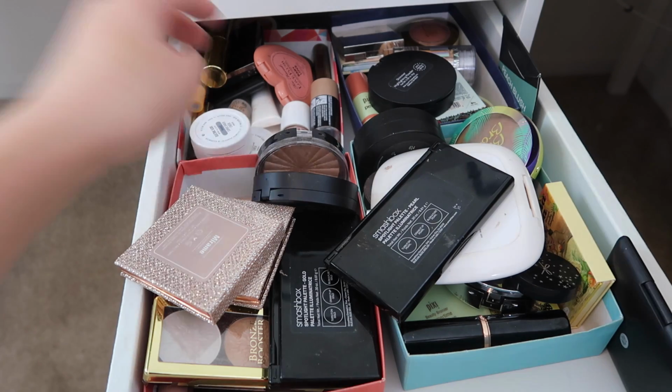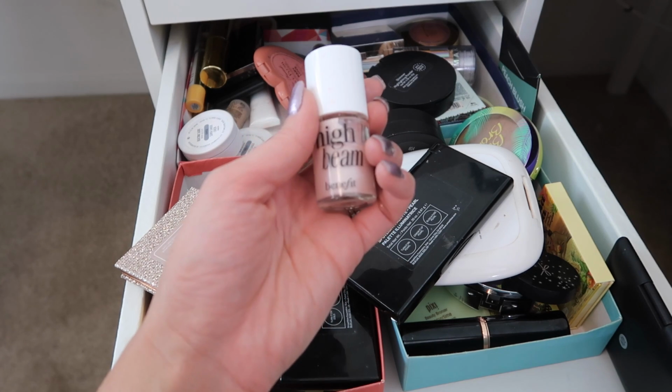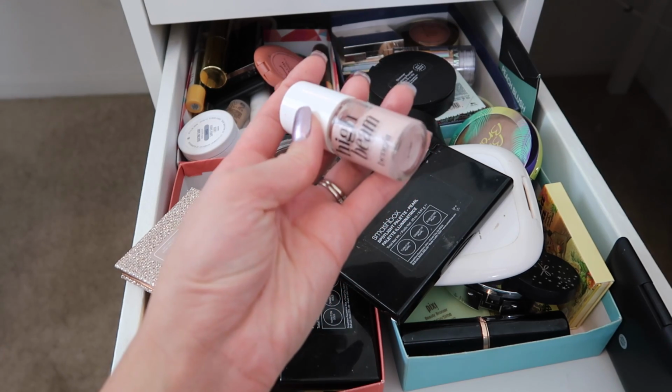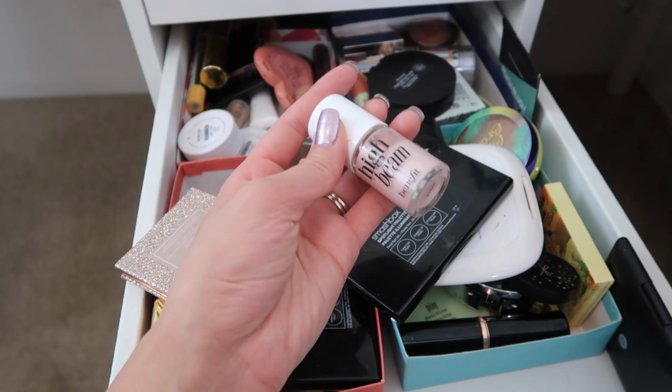And then I actually want to use these liquid highlighter drops from Benefit. This is the High Beam, especially because I want to do a couple cool tone looks with the Lorac palette. I feel like this would be really pretty as a highlighter, or a base for a highlighter, because it's more of that icy color.